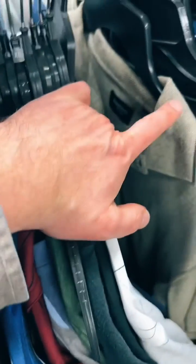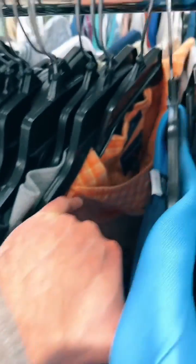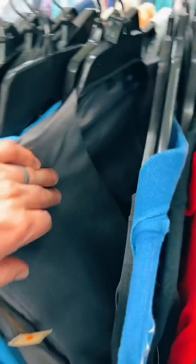You missed that Bonobos shirt. I did not miss that shirt. I passed it this week and I passed it last week too. The resale value on Bonobos has gone flat. I used to pick them up. I'll pick up the pants. The pants do still do well. I just don't do well with the shirts.